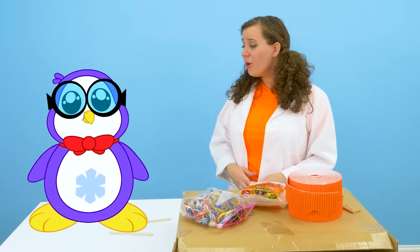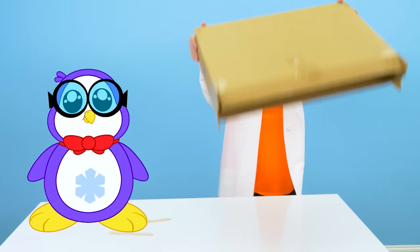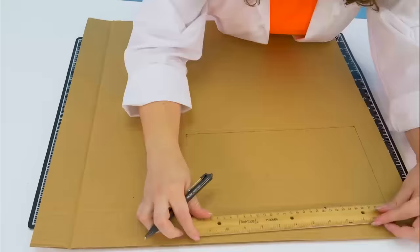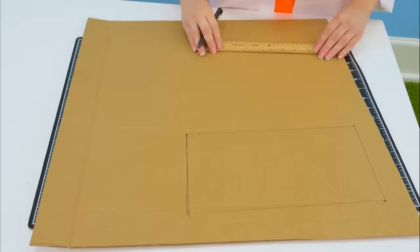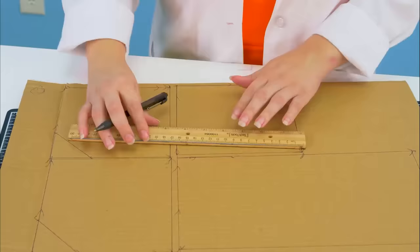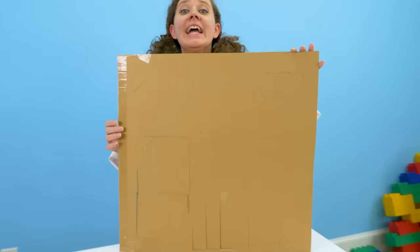Whoa, great job, Peck. Now to get started, we are gonna use this box. We'll get that later. Now we're gonna cut up our cardboard, which will give us something flat like this. And with this, we're going to trace and cut out all of our shapes. First, we're gonna measure and draw all the pieces that make up the outside of our machine. Once we finish that, we have to draw all the little ones that go on the inside. Now it's time to punch out all of our parts. Let's see.